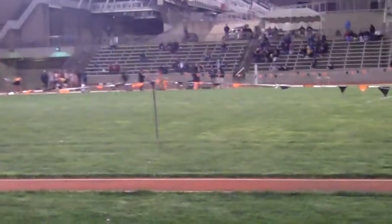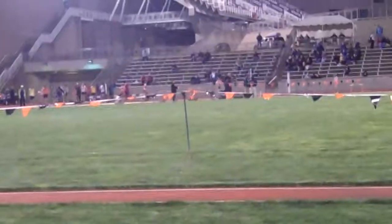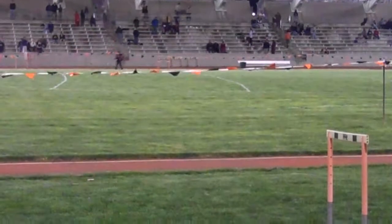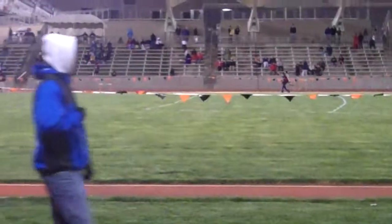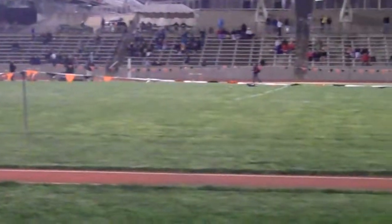Here come 2 more, 14:45, 47. Here come the last of the finishers, the low 14:50s. So 54, 57. And I think we still have 1 or 2 on the track here. 15:10. Here comes the last finishers. Slow. 15:18. I think that's everybody.